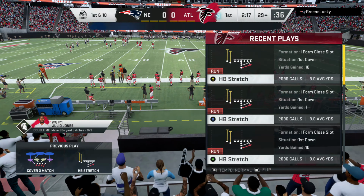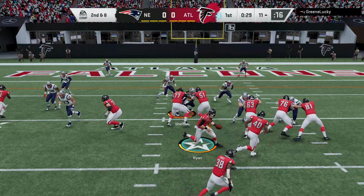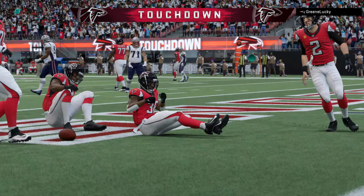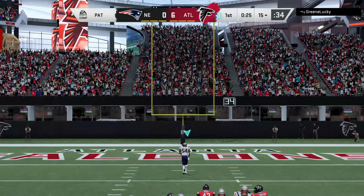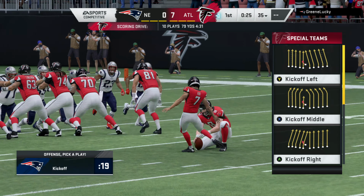It's 2nd down at the 11-yard line. Now a run for Barner. And he'll take it into the end zone. Touchdown, Atlanta. Taking it in from 11 yards out. And the Falcons take it all the way down the field and score on the opening drive. Bryant able to connect on the extra point. And that makes the score 7-0.